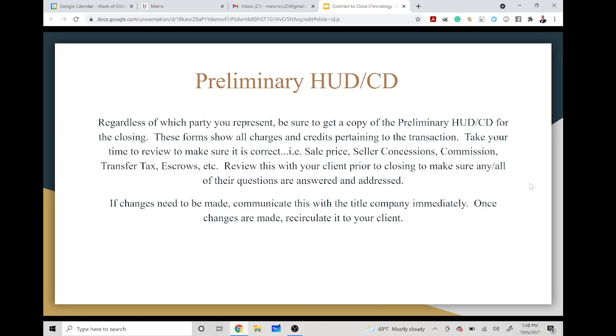Preliminary HUD, CD, regardless which party you represent, be sure to get a copy of the preliminary HUD or the CD for the closing. Get the ALTA. So these forms show all the charges and credits pertaining to the transaction. Take time to review it's correct. The sale price, seller concession, the commission, yes, because that gets messed up too. The transfer tax, double check that, because if someone's a senior and the title company doesn't know, it's a discounted rate if they're a senior.